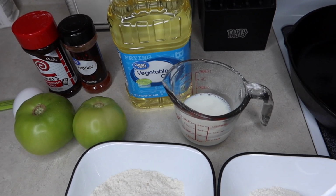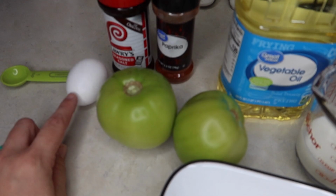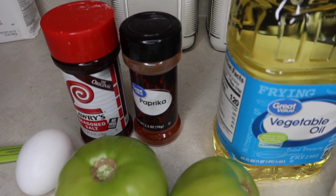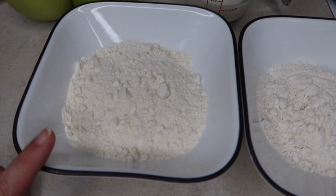For this one, you're going to need 2 green tomatoes. They're kind of hard to find around this time of the year. We figured out we only could find them at one store, but we did get them, and they turned out really yummy. And then you'll need 1 egg, 1 teaspoon of Lowry seasoning salt, and then 1 teaspoon of sweet paprika. We didn't really know what that was, so we put a pinch of sugar in it.